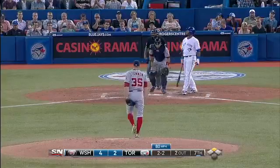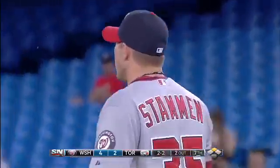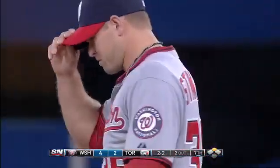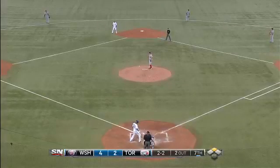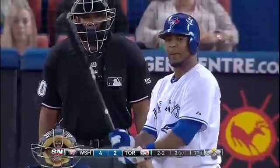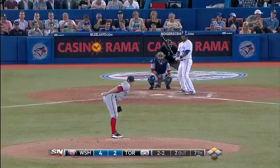Here's that bigger down-breaking, likely curveball. Lots of breaking balls. Again, he was a starter in the minor leagues for the Nationals, so he's got some length if you need him. He's got all the pitches. Two and two on Edwin.